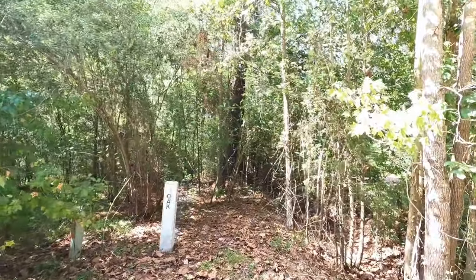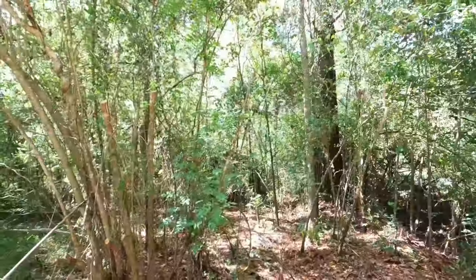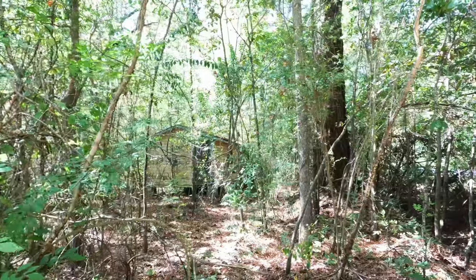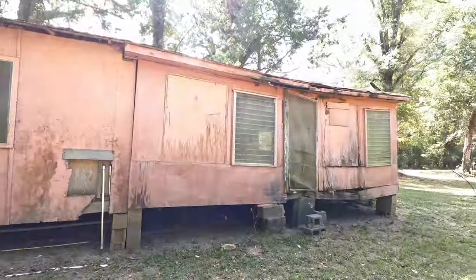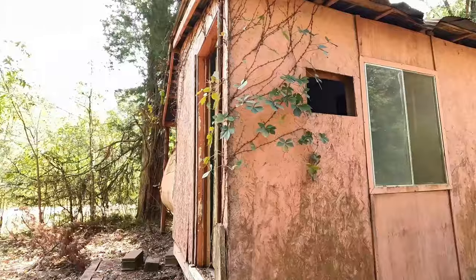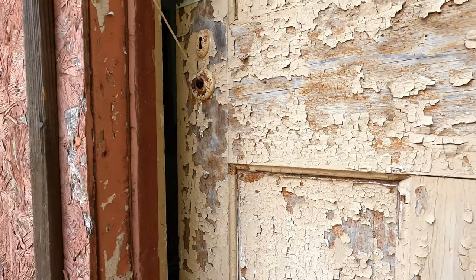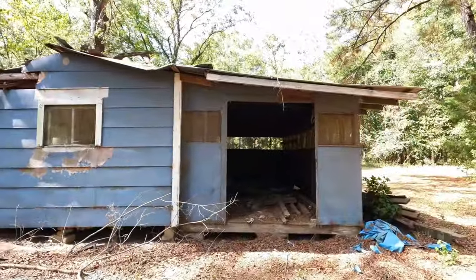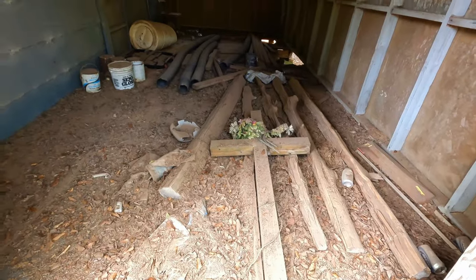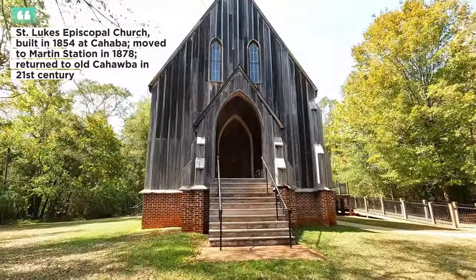Almost missed this little house inside. We've been driving by and you barely can see it. It's hidden inside the bushes. Look at this cool house. Wow, how beautiful.